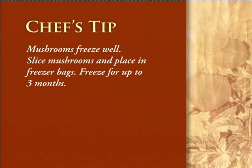Mushrooms freeze well. Slice mushrooms and place in freezer bags. Freeze for up to 3 months.